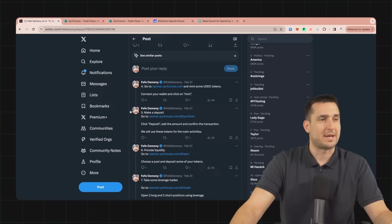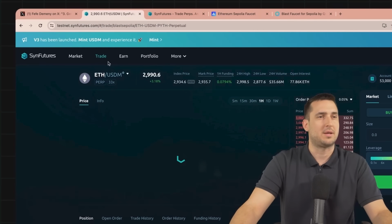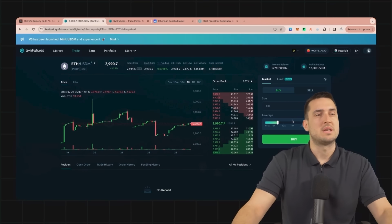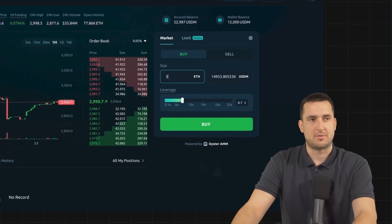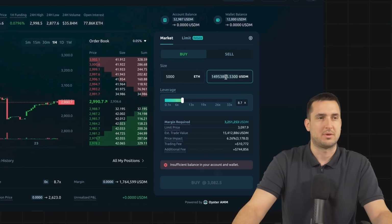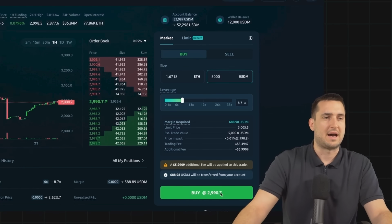If you follow the tweet, again, you can just click on the link, or you can just go and click on trade up here. So on this side, we are going to take some trades, market orders, limit orders, and we'll see how it goes. So when you come here, we start with market buy. We're gonna click on this USDM. We don't wanna write ETH because if I write in 5,000 ETH, it will say insufficient amount. So I'm just gonna click on the USDM, write in 5,000, and I'm gonna go buy.